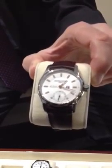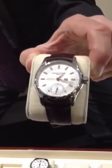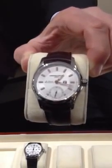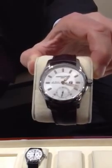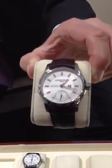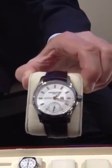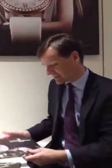It's a mechanical hand-wound movement, guilloché dial, very nicely rounded case, ergonomically fitting on the wrist, and at a very attractive price of, I know it in euro, it's about 1,000 euro, so I don't know what that means in Canada. Sorry about that. So, that's a big one. And go to the ladies.